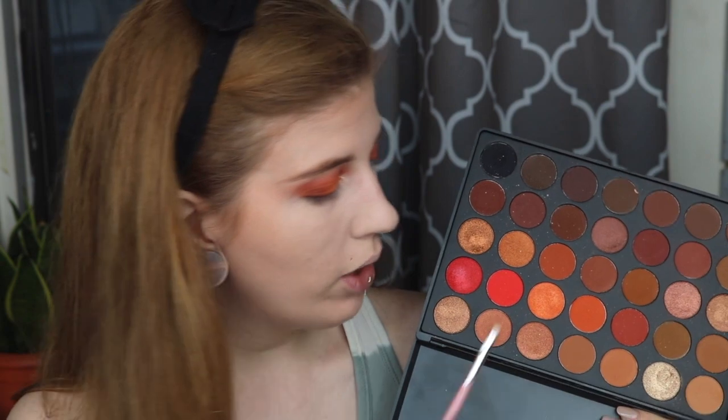I'm also gonna go back with this orange shade and put that just on the lower lash line. So lastly, before mascara, I'm going to go in with the Essence Extreme Lasting Eye Pencil. This one is in the shade Silky Nude, and I'm just going to put that in the waterline. And then for mascara, I'll just be using the trusty Maybelline Lash Sensational. This is my number one ever.